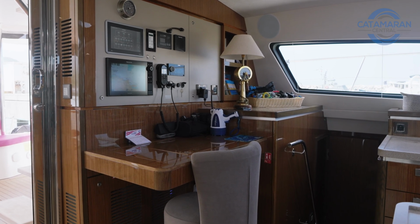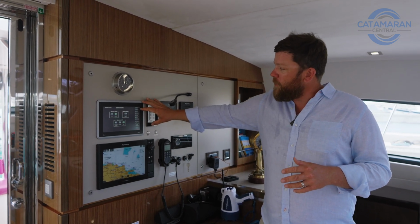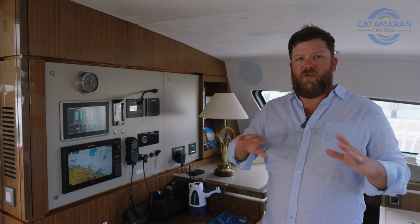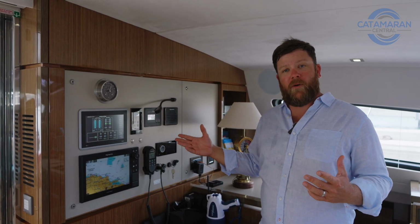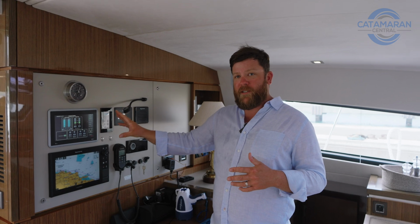We've got a lot of things going on here that I just want to talk about briefly. First thing is we have the screen for the multiplex system up here, which has been reported by the owner of the boat as being incredibly reliable and absolutely trouble-free ownership, which I've dealt with a lot of multiplexes on a number of different production boats, and you can't always say the same thing about that. So he's been very, very happy with this setup.